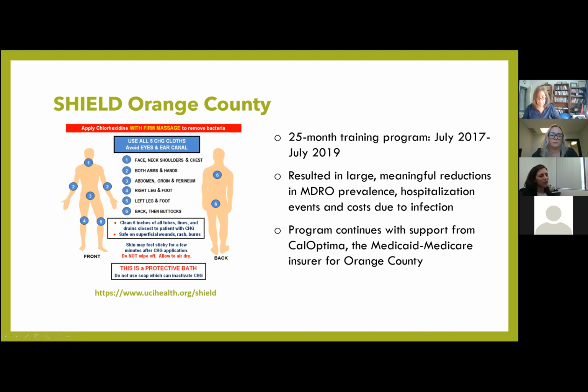We found that a lot of the nursing staff were nervous or scared to touch devices, and often they wouldn't get cleaned at all. So we did a lot of work to build up confidence to say, actually, a bath is more than just a bath. It's a protective bath, and it could actually prevent someone from a serious infection. So we tried to empower the nurses to really understand the value of what they're doing when they're at somebody's bedside helping them with bathing.